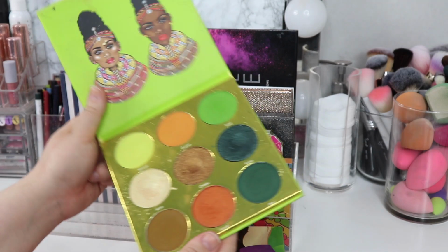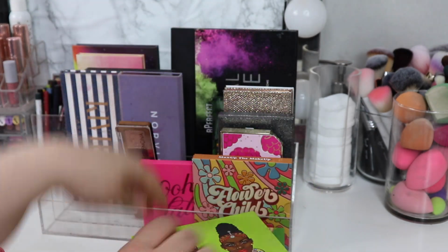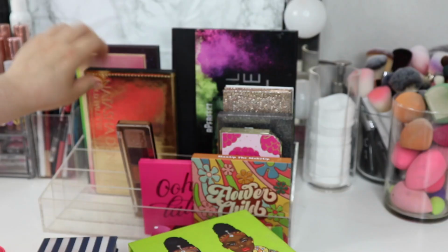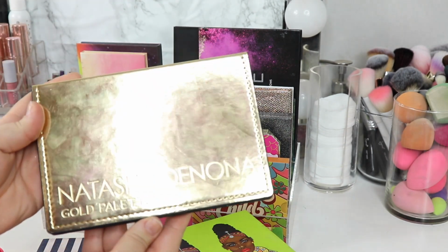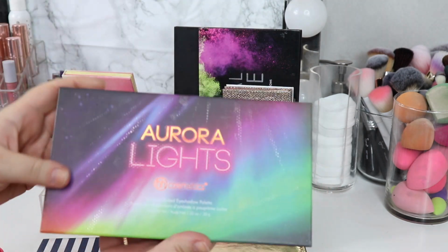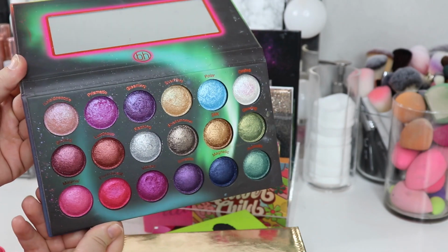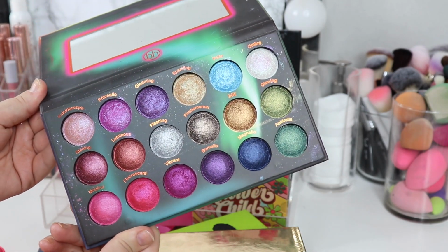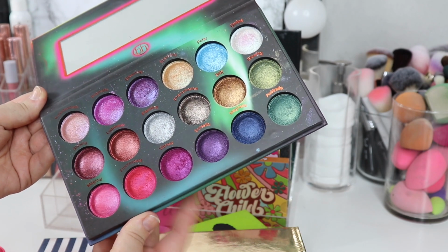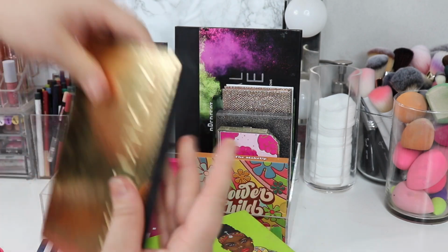But this is what it looks like, super pretty. The tri palette that I think I also want to put in my Shop My Stash. I have the Riviera and Norvina palette. I have the Natasha Denona gold palette right there. The Lemonade palette. This palette I have not used for a super long time. This is the Beauty Cosmetics Aurora Lights palette. Such a beautiful and super good palette, actually. Maybe I should take this palette for my next Shop My Stash. You see, this is why I need to do Shop My Stash.